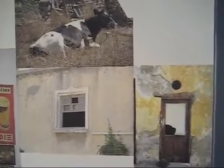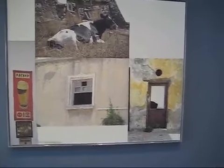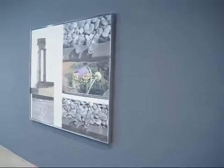This piece is Pastoral, and in the press release they say that this series is a result of Rauschenberg's channel surfing through an archive of photos that he's collected over 30 years.